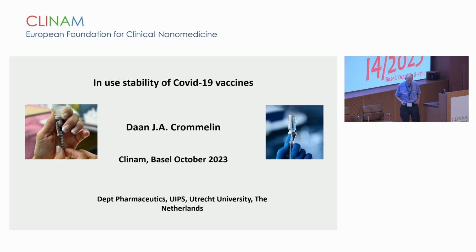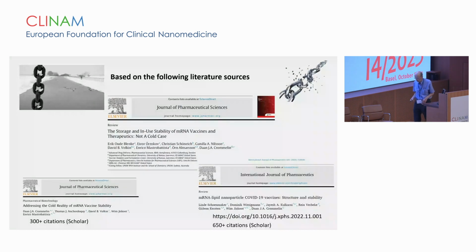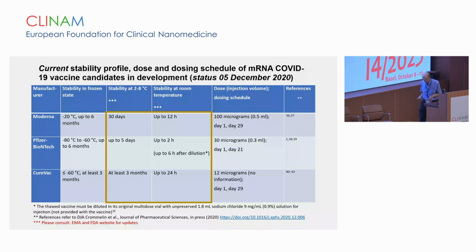I still have this interest in, well, what are these things doing in real practice? So, in-use stability of the COVID-19 vaccines is the story I would like to talk about. Everything that I'm talking about can be found in these publications. They will be available, I guess, later after the conference, so you can pick it up. It tells you the whole thing. I just pick out a couple of new things that are not in there yet, because this new information came in the last couple of months.